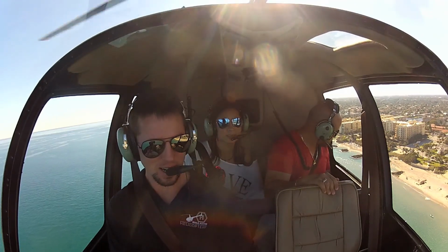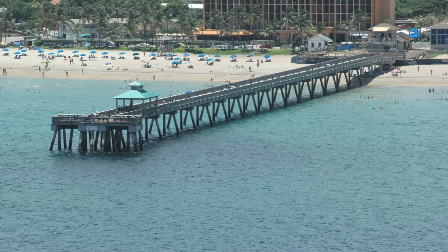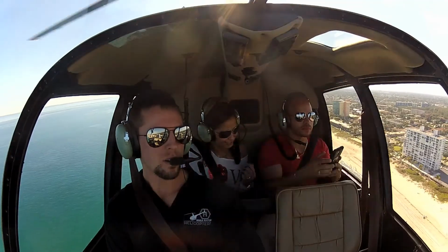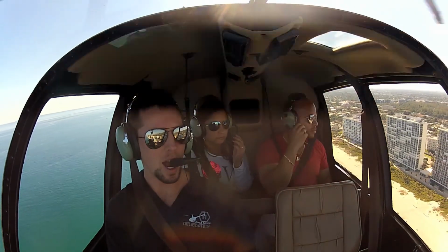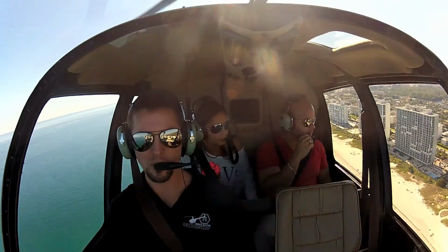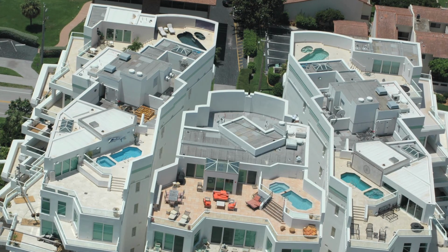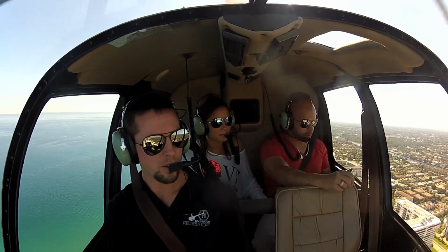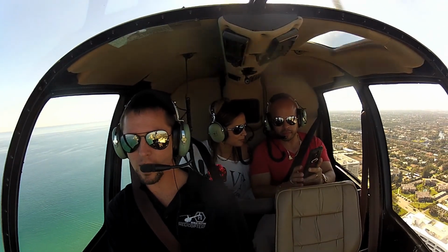Deerfield fishing pier sticking out in the water in front of us. Here's this short white building with the green windows on our left here. This is the Aragon. It has rooftop swimming pools on it. In front of us here is the Boca Raton Inlet. A couple jet skis coming into it.